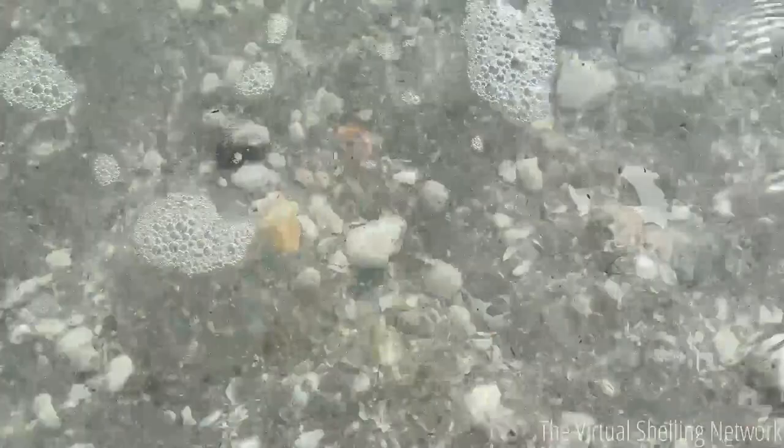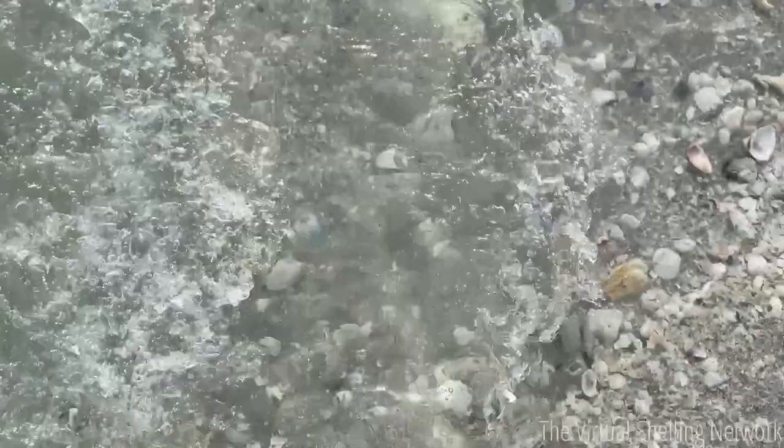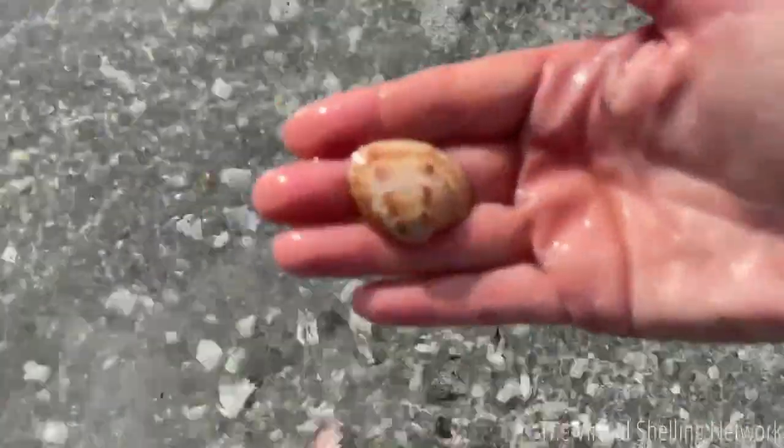Here's another little calico clam hiding. Can you see it right here? Hiding in the sand, kind of buried. And I can't really tell if the tide's coming in or going out. It doesn't really matter to me, but we're gonna take advantage of this awesome, clear, and calm little break line.